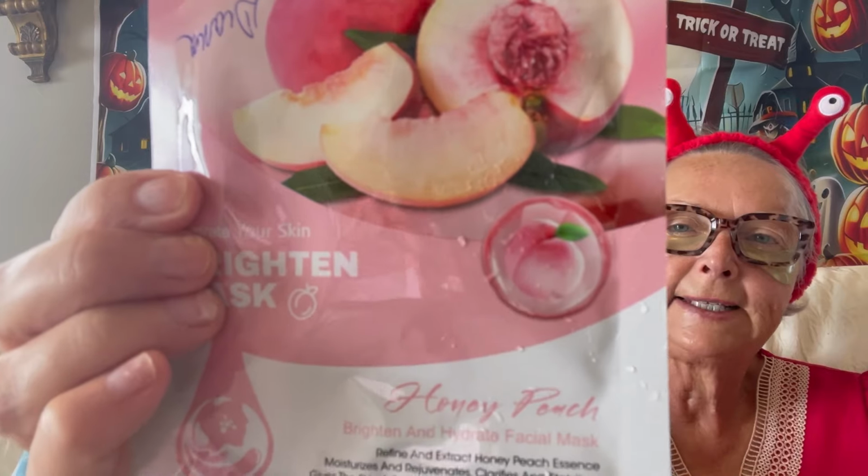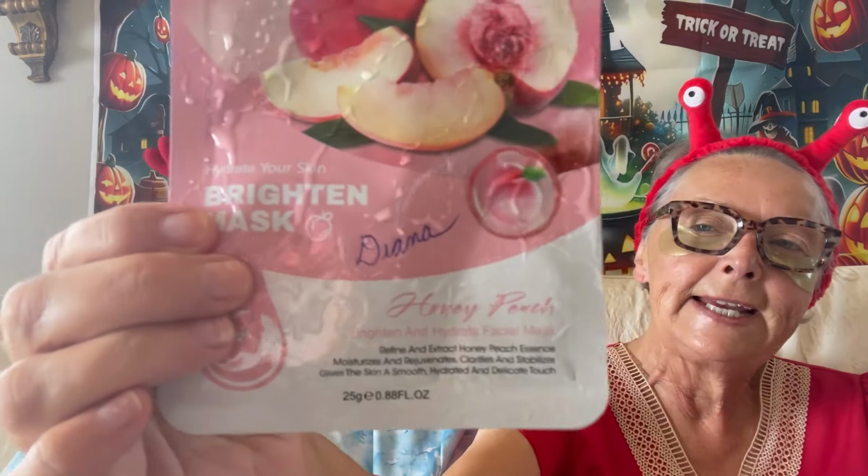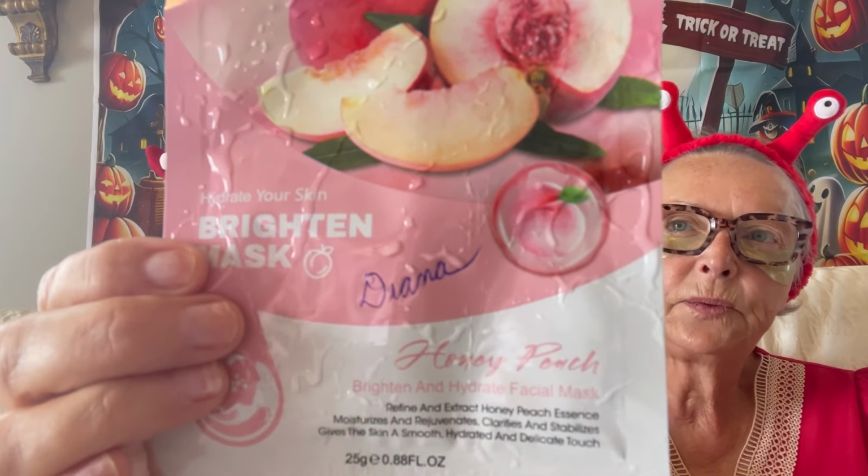We each have on red hairbands, and we're each using the same face mask, the Brighten Mask from Fayenku, Honey Peach. Looks like this. Grumpy Grandpa already has his on, and we got these from Diana from Mimi's Life when we did the mystery swap. She sent us two of these, so we're each going to use ours today.